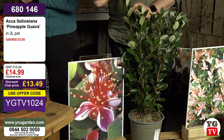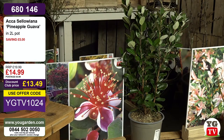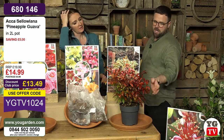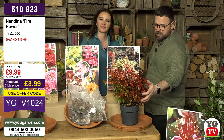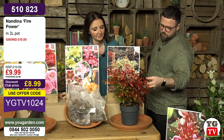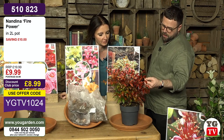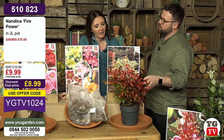We are going over this way. We are going to Nandina Firepower. A firm favourite here at You Garden. It really is, and a favourite amongst our customers as well. And easy to see, look at the glorious colour that we are getting on these leaves. And they feel a little bit unusual as well, don't they?